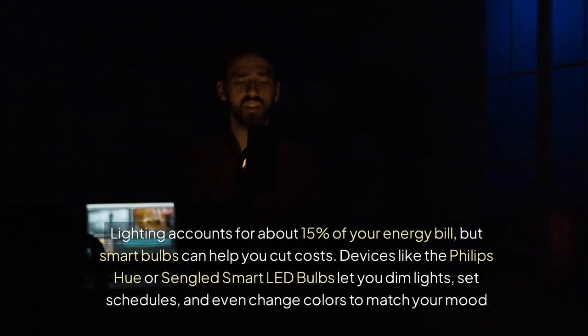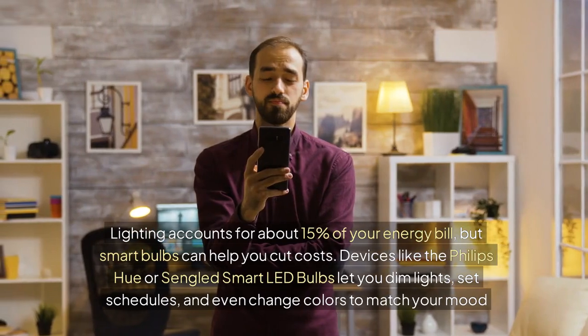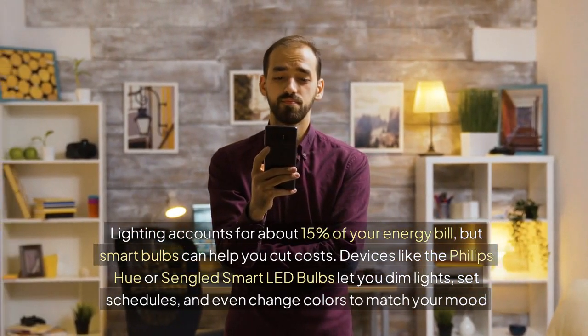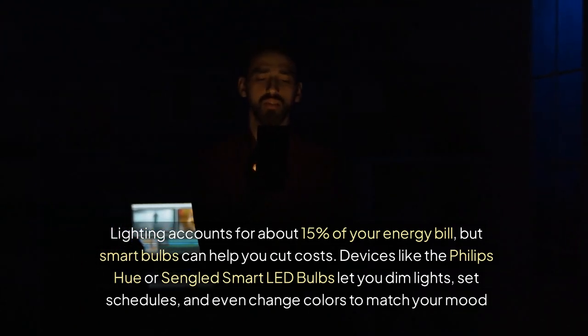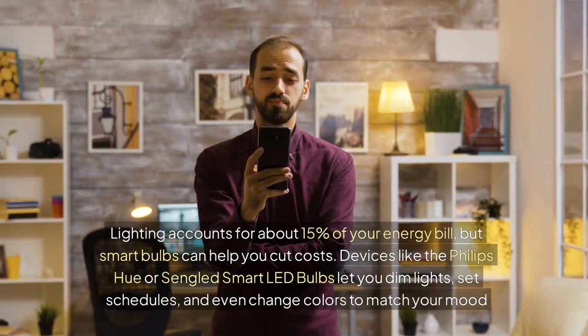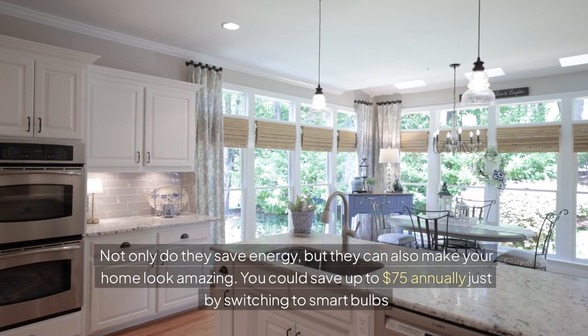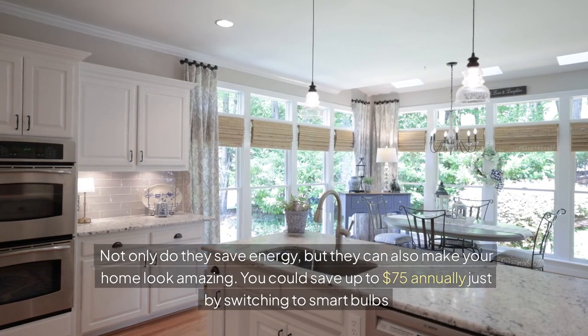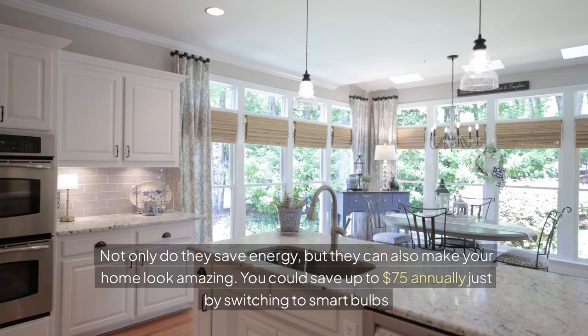Number 3. Smart bulbs, bright ideas for savings. Lighting accounts for about 15% of your energy bill, but smart bulbs can help you cut costs. Devices like the Philips Hue or Sengled smart LED bulbs let you dim lights, set schedules, and even change colors to match your mood. Not only do they save energy, but they can also make your home look amazing. You could save up to $75 annually just by switching to smart bulbs.